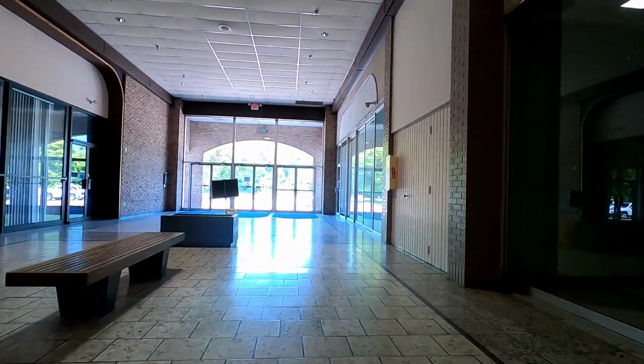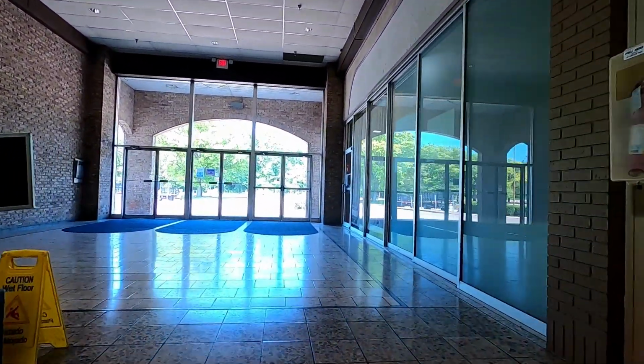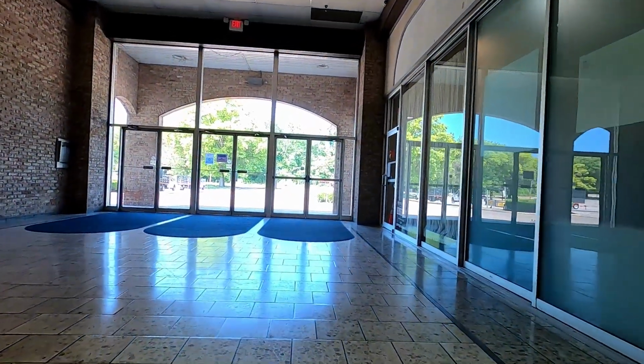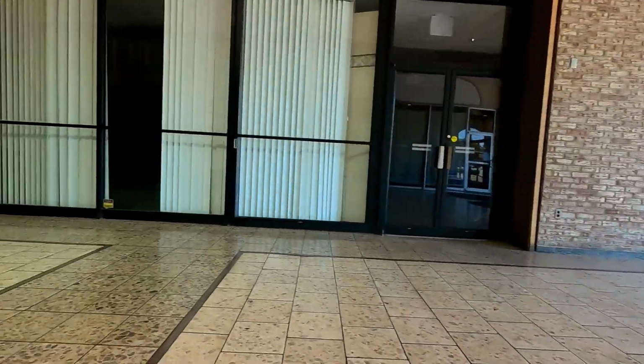Normally, a mall that crashes and burns like this in the 90s would be demolished in the 2000s for a new shopping center, or different developments entirely. However, Cascade Galleria still stands today.